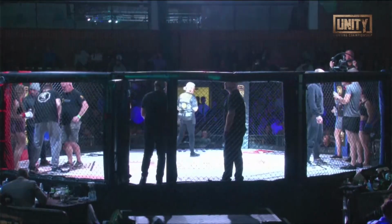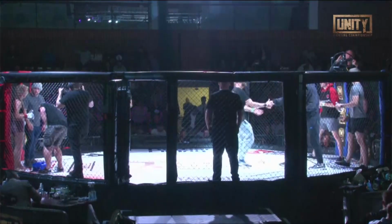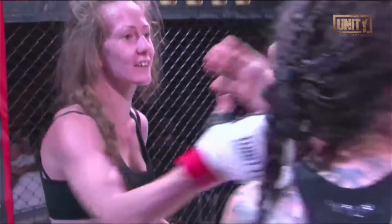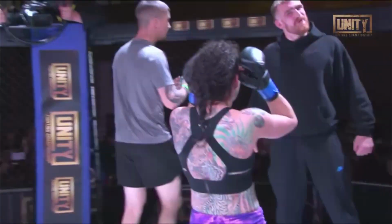Great work by Burns. She pushed the pace, she really took the fight constantly to Nicola. It'll be interesting to see which way the judges do go. I don't think it's as clear cut as we'd like to think. No, I really don't think it's as clear cut at all. I think it's a very, very close fight. I think both girls had the moments throughout that fight. So it's one of those really tough ones to judge.